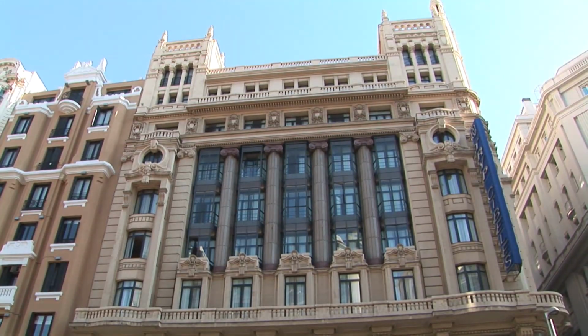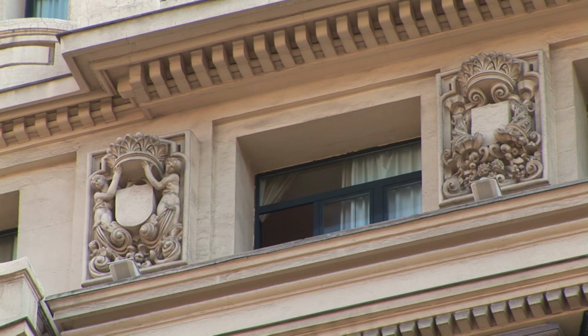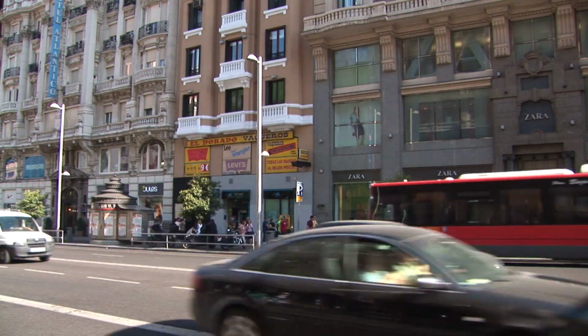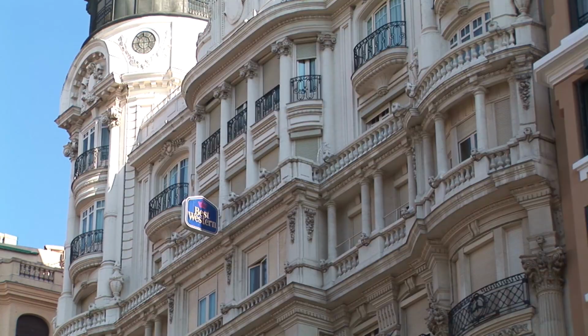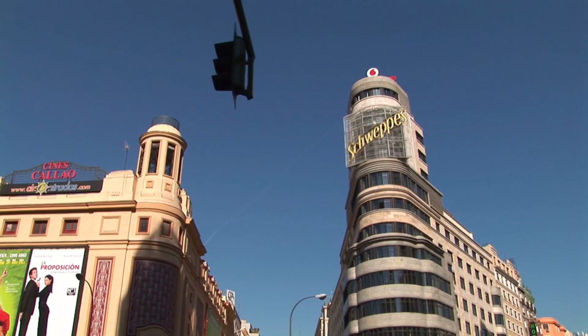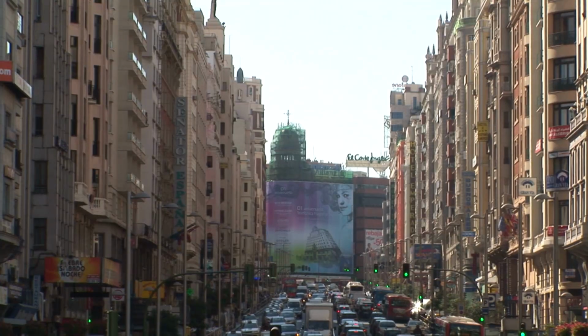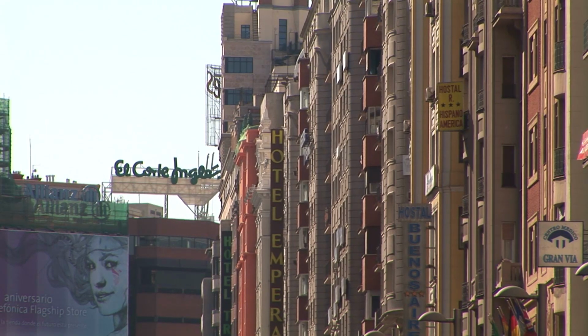Spreading out over 1 kilometre long, this 100-year-old strip is the city's main commercial and leisure avenue. A street that's always buzzing and where sleep is not an option. The Madrilenian's favourite place to be. Although it's a century old, it has a young name, since it's only been known as Gran Via since 1981.